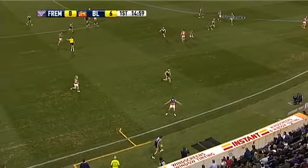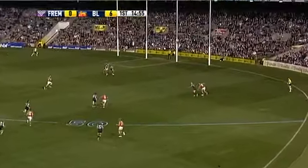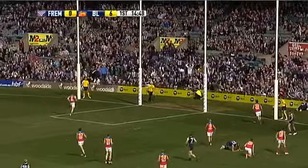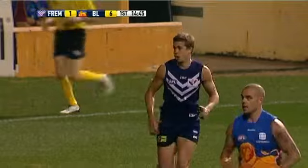Dockers really can't get any flow going at the moment, can they? No. Robertson. High ball, Johnson the target. Has to go back with courage, and he does. But it spills to Hill. Dangerous from this position. And hits the post on the way through. It looked good off the boot. But the opening score for the Dockers.